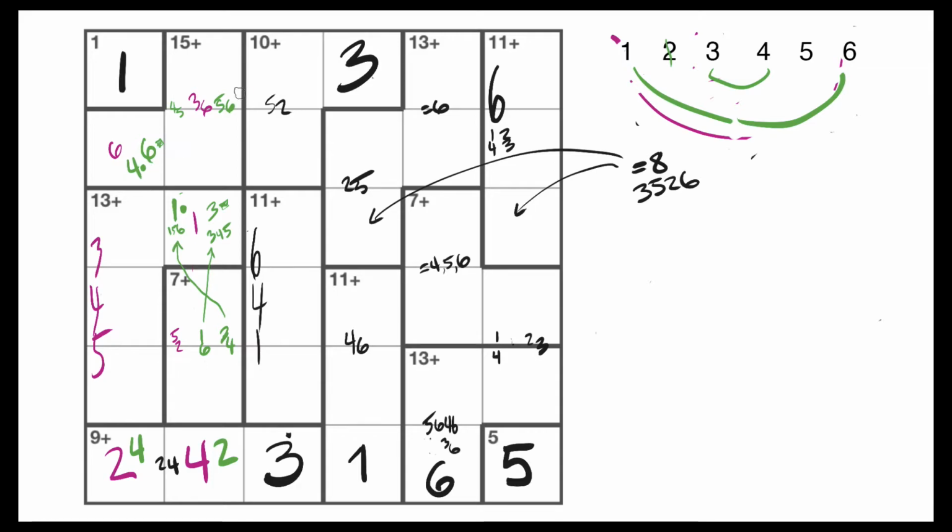If this is a 4, this would be a 5, 6, and this would be the 4, 5. But look, here we go. So good news, we have a contradiction. So at least we can clear up some of this. The 4s cannot be the same, so I'm going to remove all the circular ones. 4 is out, 5 and 6 is out, therefore 1 is out, therefore 3 and 4 is out.